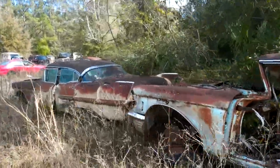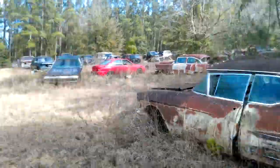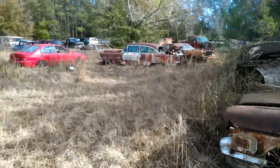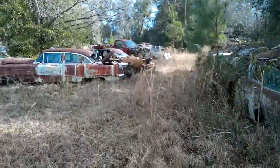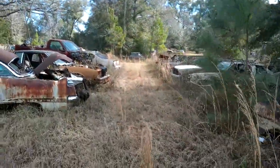Look at what do we have here. Cadillac, Cadillac, Cadillac, and more Cadillacs. Wow. Yep, I'll be up there in a second. We're gonna finish up over here.